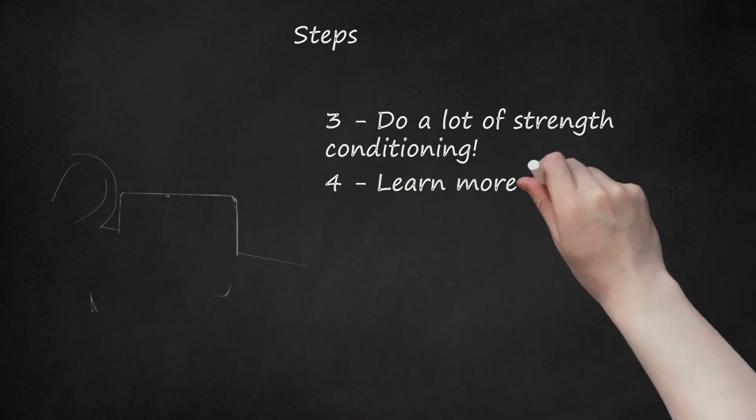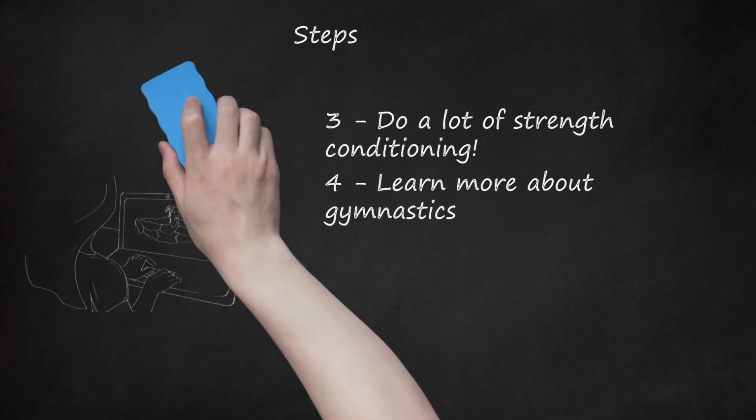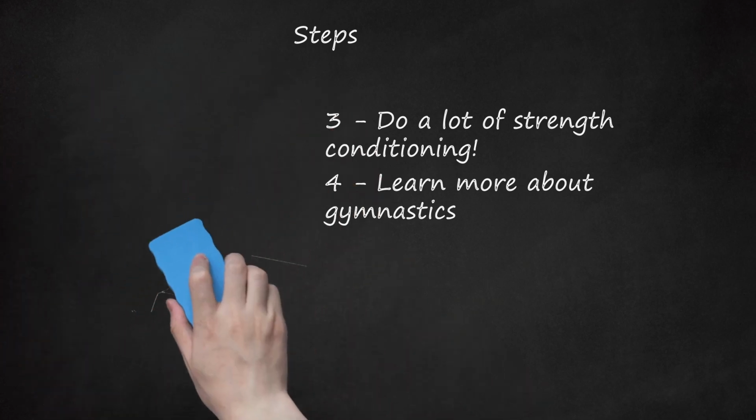4. Learn more about gymnastics. Once you get to competition, what good is it if you don't know what your scores mean? You should really read up on it and get to know your sport, the basics, tips, even observe how top elite gymnasts work. You don't need to work for as long as them, but certainly do some of the conditioning things they do.